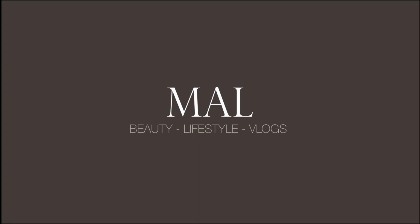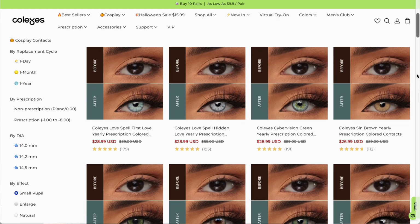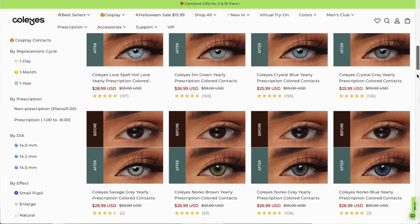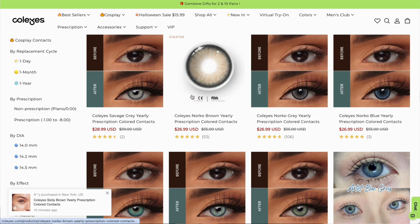We're going to be testing out COLEYES contacts. COLEYES stands for colorful eyes, and their brand motto is that your eyes should not be defined. So it's all about changing up your unique style and finding a new look. I'm seeing a lot of bold, intense color contacts on their website, and I'm curious if I can find something natural that suits my style. They claim to be suitable for dark brown eyes, so that's mainly what I'm looking for: a natural looking contact lens that's suitable for my dark brown eyes. I hope this is helpful for any of you who are also looking for the same thing.